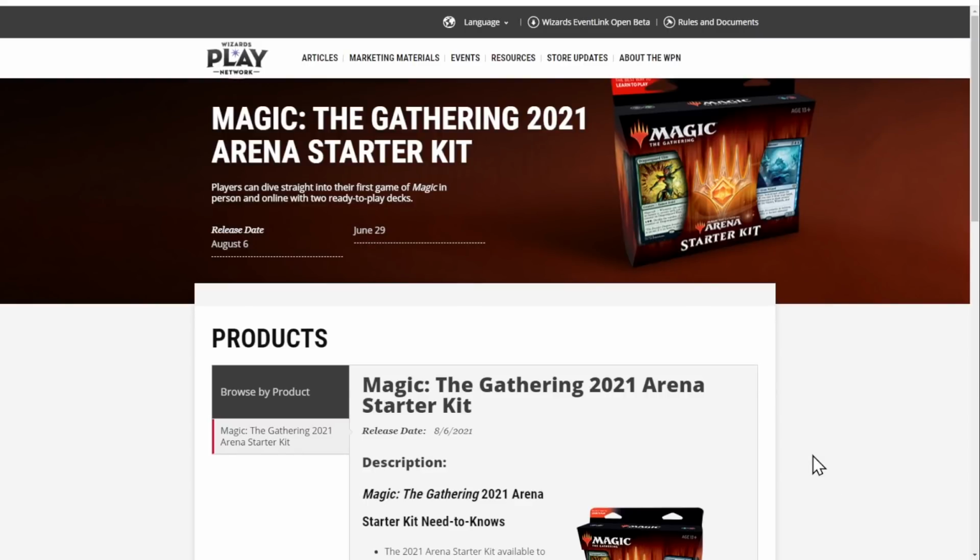We've got some more details on the Magic the Gathering 2021 Arena Starter Kit. That's right, a paper retail product that promotes Arena that Wizards is somewhat forcing stores to carry. As they very clearly state on their WPN page, its release date is June 29th, August 6th. So one of those. I don't know what this is. I assume it's this. Good job, guys.